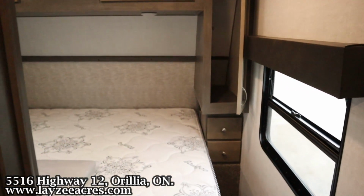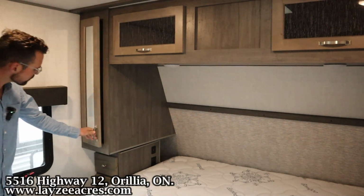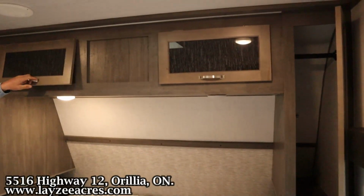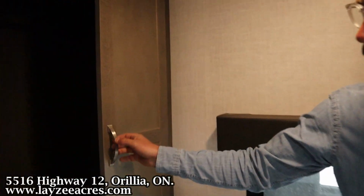And then right here, we've got some hanging storage on either side. This is an RV king, so you have a little bit less space around the sides of it, but you get the king mattress. Couple smaller drawers on either side too, and I like the cubby holes we got on either side of the bed too, and then lights across the top with storage across the top. And as you wrap around the corner here, we've got our wardrobe space in through there.